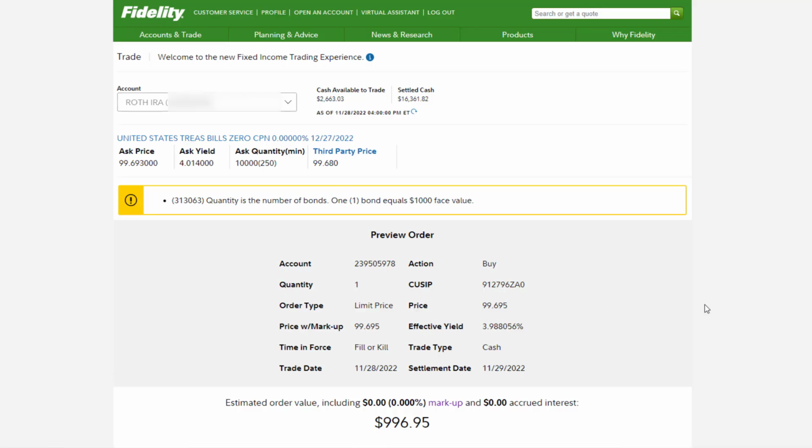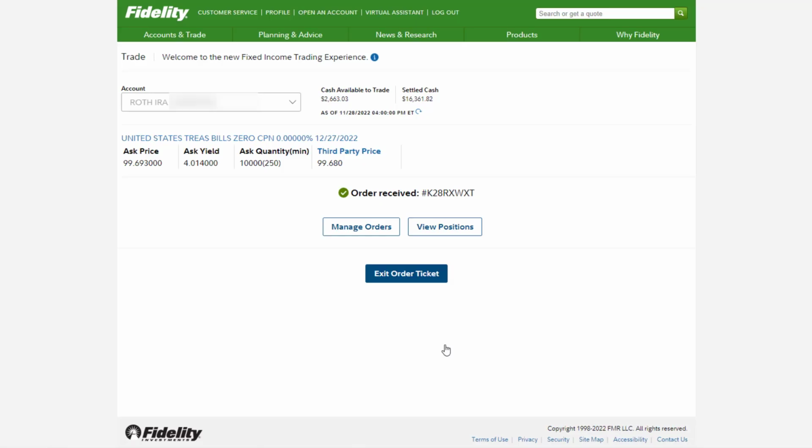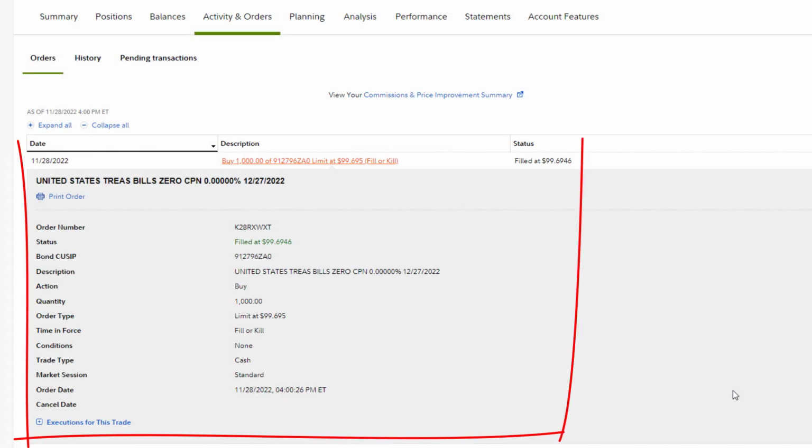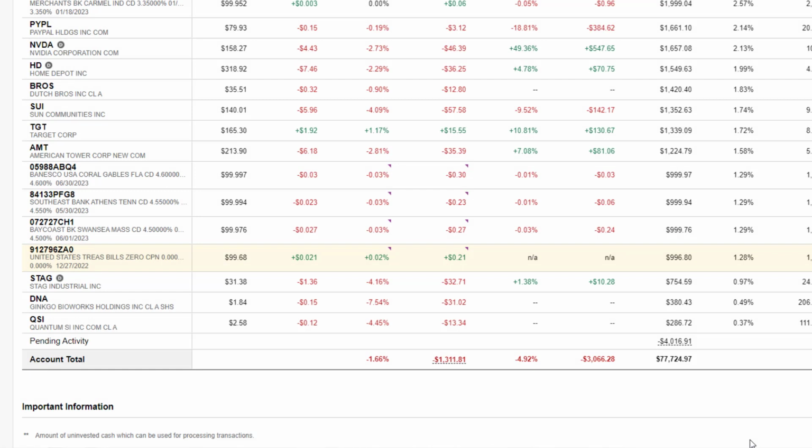If everything looks good, I click place order. And now I can go to my orders page and see that the order did get filled. And unlike new issue T-bills, I won't have the opportunity to cancel the order because it goes through right away. If I go to my positions page, I can see the T-bill that I just bought right here.